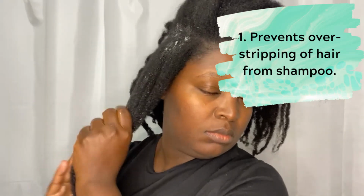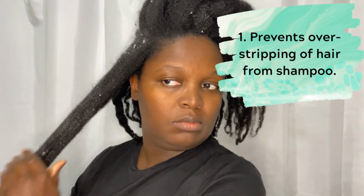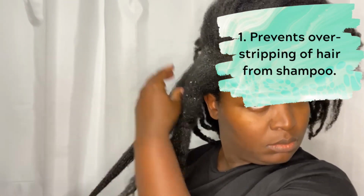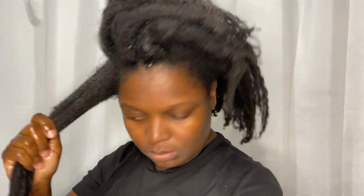So the number one benefit of pre-poo is that it's going to prevent overstripping of your hair. So when you shampoo your hair, especially if you're using sulfate shampoos and, you know, maybe you use heavy products like gels and a lot of styling creams, maybe you need a sulfate shampoo to remove all of the buildup on your hair. Having the pre-poo beforehand prevents your strands from getting so dry to the point where it's increasing breakage. So that's going to add a level of protection against overstripping of your hair. And so you'll find that if you start using pre-poos, you'll have a lot more flexibility in the type of shampoos that you can use for your hair.